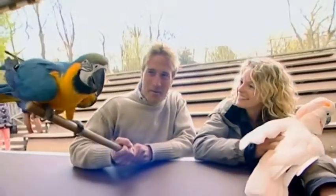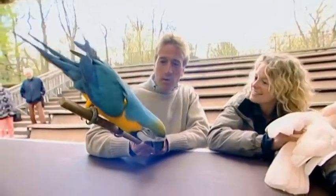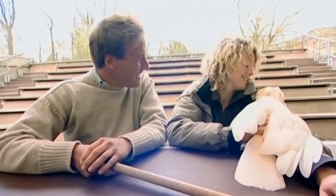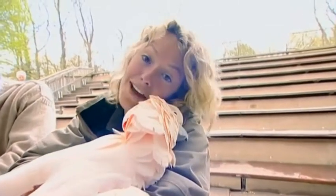I don't think that Archie likes me very much. He keeps trying to escape. He's amazing colours, isn't he? They're incredible. Did you know that parrots, apparently, oh, there he goes, rushes off, can see more colours than we can? Really? Incredible. I think he's rather taken a fancy to the rest of the crew down there, hasn't he? Whereas Nelson here and I are going to be, I think, together forever.